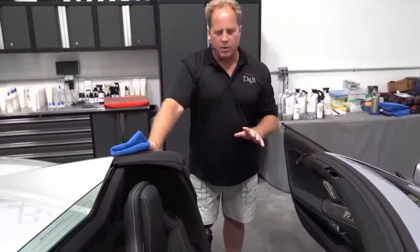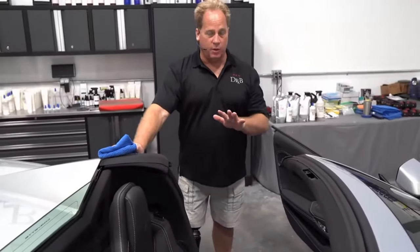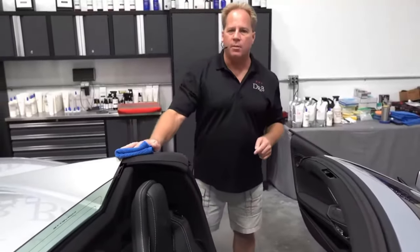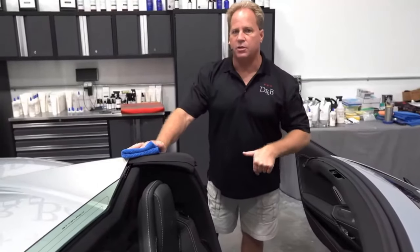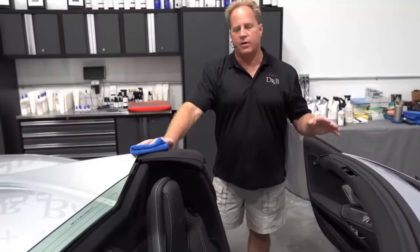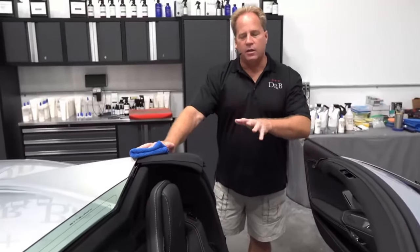What I always recommend to people is, if you really want to keep your car nice, and it's a daily driver, so you're getting in and out of the seat all the time, then put your car's interior on a monthly maintenance program, at least the seat that you're using. The passenger seat's only used on weekends when you take the wife or the girlfriend out for dinner, so nothing's going to wear over there.